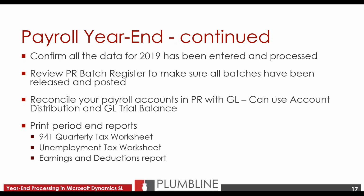First, you'll want to confirm that all the data for 2019 has been entered and processed. We'll review the payroll batch register report to make sure all batches have been released and posted. Reconcile your payroll accounts in payroll with the general ledger account balances. So you can use the account distribution and GL trial balance reports. Those are good ones to assist with that sort of process.